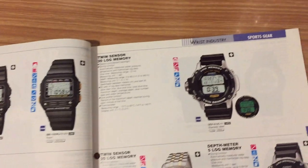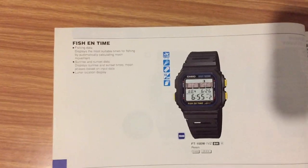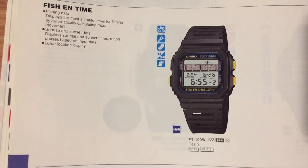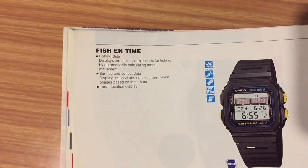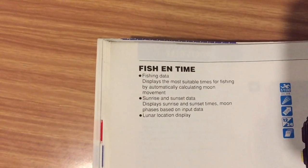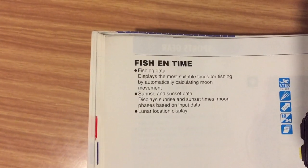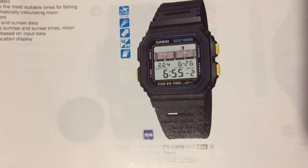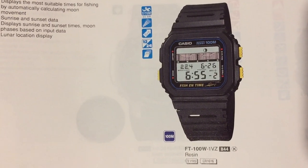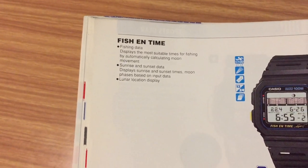Barometer, world time, steel bracelet, Fish and Time. I have one of these. I have one of these too. I think we saw it in the last catalog video. And look at this. It says Fish and Time. Fish and Time, not "and time" in English. "End time," Spanish, I don't know. At first I thought it was some misspelling in the screen, in the production, but it seems the same in the catalog. So it's Fish and Time.